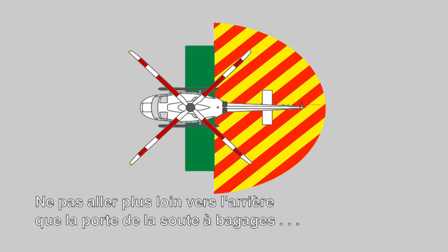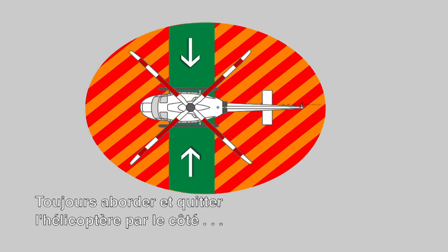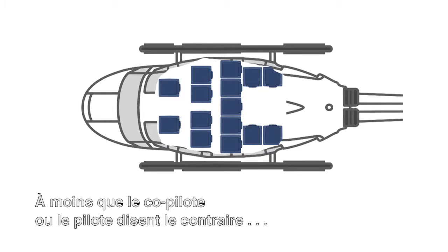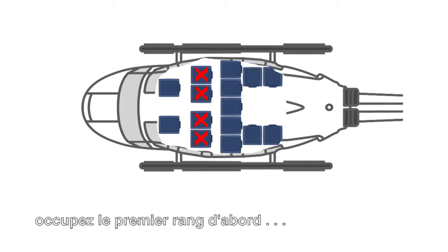Do not proceed any further after the baggage compartment door, and avoid the danger area at the front of the aircraft. Always approach and leave the helicopter from the side, within view of the pilot or crew member. Under no circumstance depart or approach a helicopter during start-up or shut down. Unless the attendant or pilot says otherwise, occupy the front row first, back row second, and the side seats last.